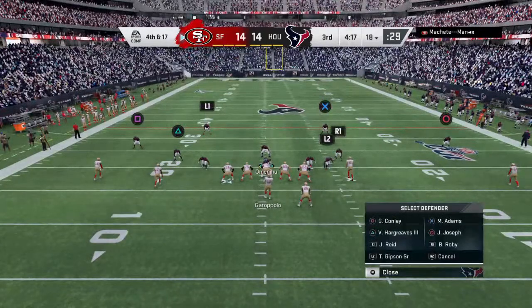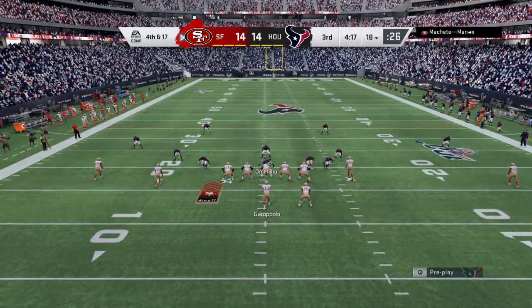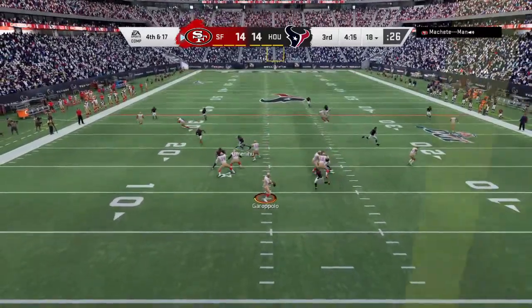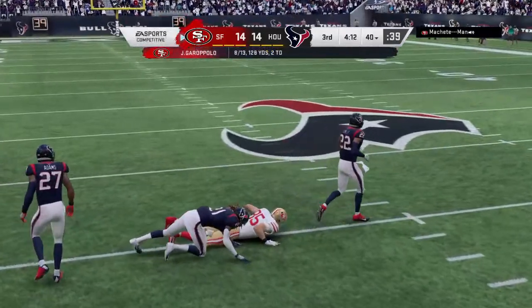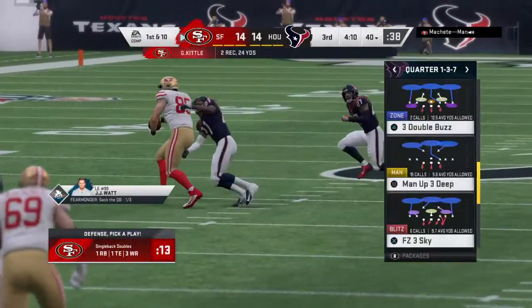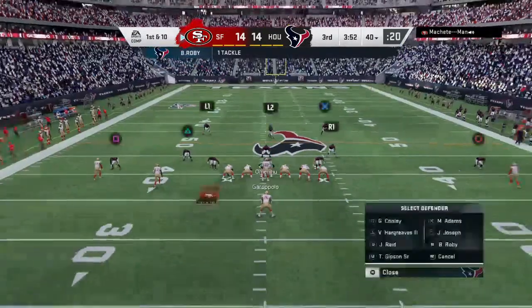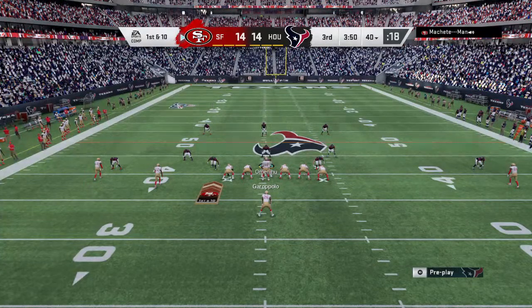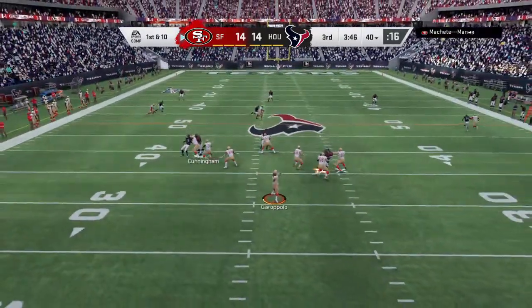And how about this? 4th and long, and they're going to go for it. They did go for it. It's Garoppolo. Able to haul it in is Kittle. And he'll be corralled well upfield right around the 40-yard line. So not only do they convert on 4th, but they pick up 22 yards in the process. A couple of first downs have them to the 40 now on 1st and 10.